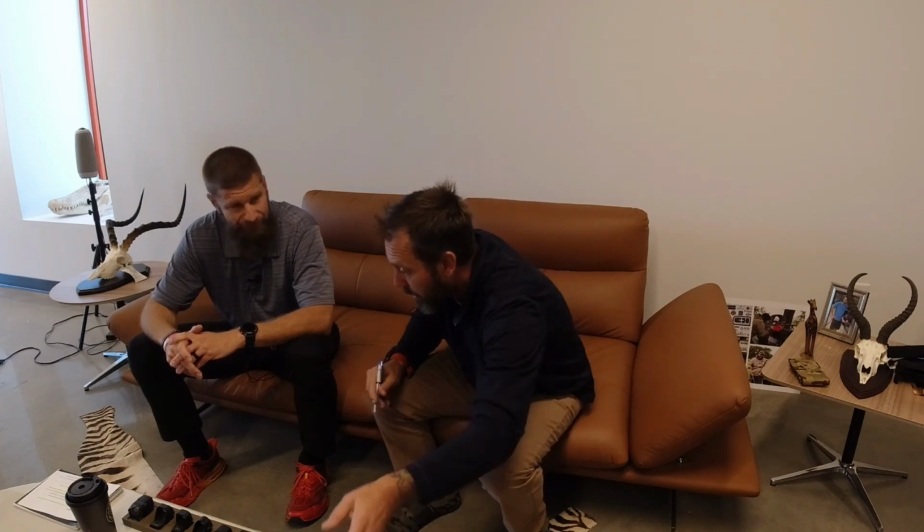You don't even get 100 thousandths of thread engagement. You might get 90 thousandths of thread engagement, so you're supposed to have 138 thousandths. You only get 90. What do you think is going to happen to the screw? It's going to get stripped out, it's going to break, it's going to loosen.